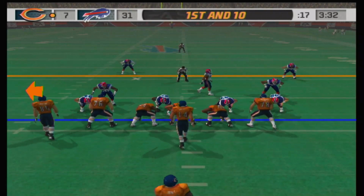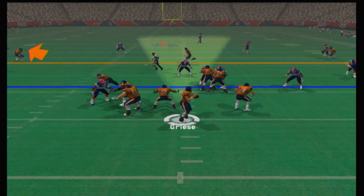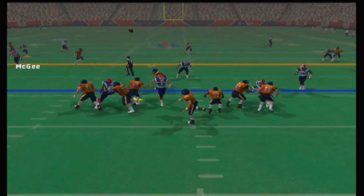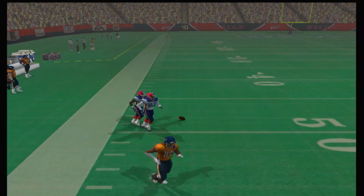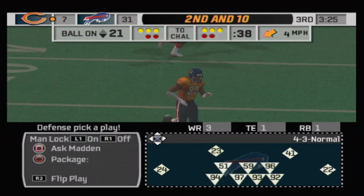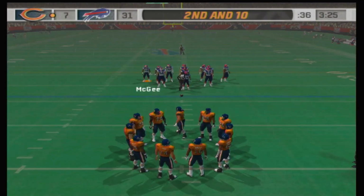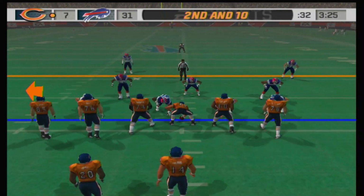First and 10. Let's go. Buffalo lines up in a 4-3. Throws it. The pass falls incomplete. He deflected it just in time to avert the completion. The intended receiver on the play. Second and 10. Ball on the 21-yard line. All day, baby. Come on.